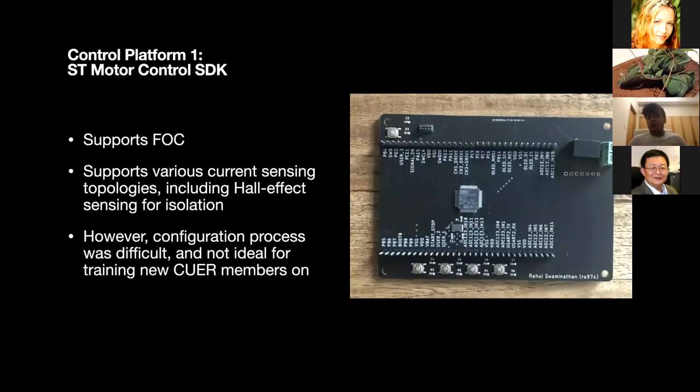However, I built up this little control stage board, and I found out that it was very difficult to configure this board in their software. It was possible, but it's not ideal for training new members of the CUER electrical team. This is quite a big consideration when implementing anything new in the vehicle: it needs to be easy for new members to use.